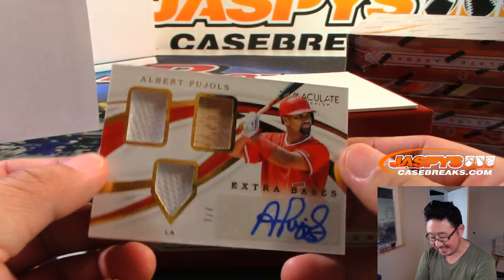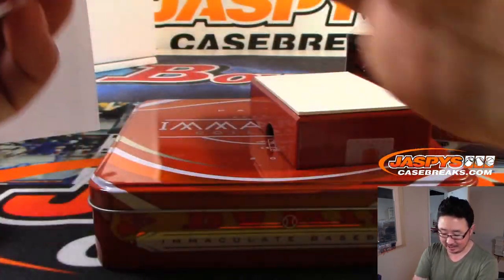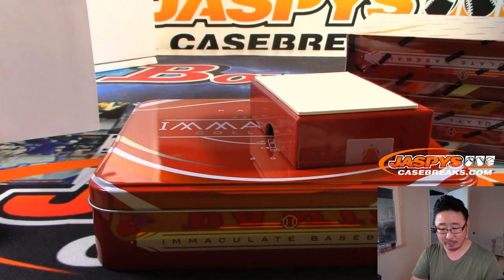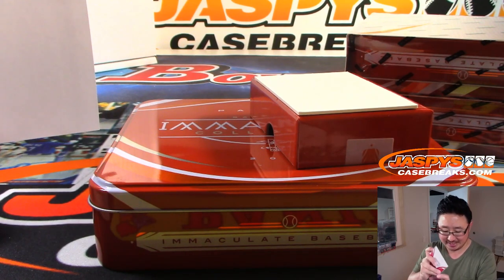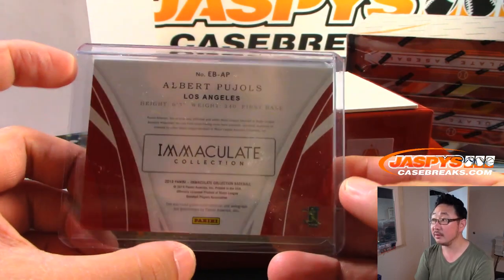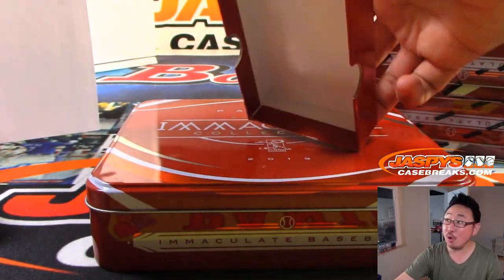And we've got 7 out of 7 extra bases autograph, triple relic and auto, Albert Pujols. That goes to Richard Z. So the Richards going back to back, Richard J and now Richard Z. All right, 2 more boxes to go.